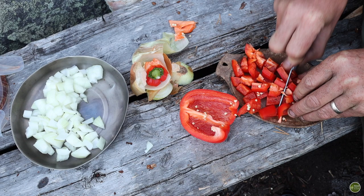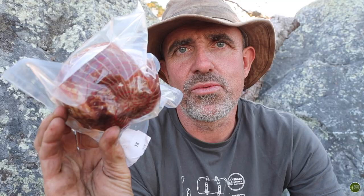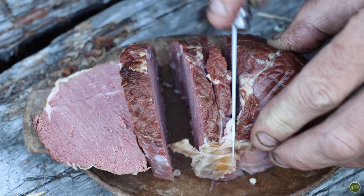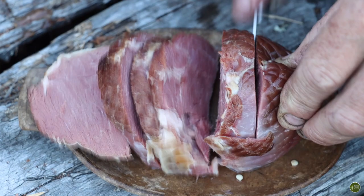And then also to go in our rice dinner, we've got this lump of cured reindeer steak, which I'm just gonna chop up into chunks, and that will go in there as well. I'll probably just cook this up with the veg, fry it up, and then mix that in with our rice, which I'm gonna season with stock, and then chuck the beans in as well.